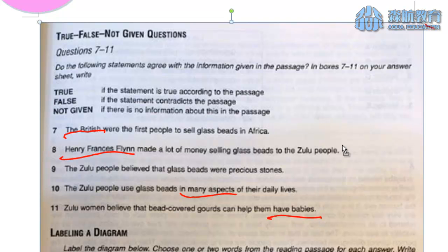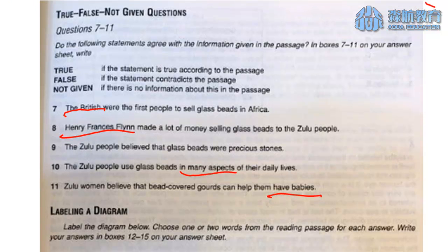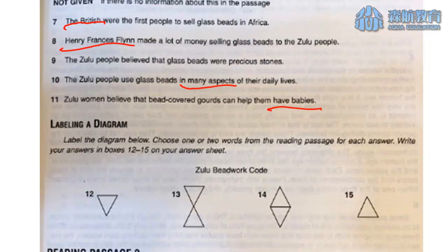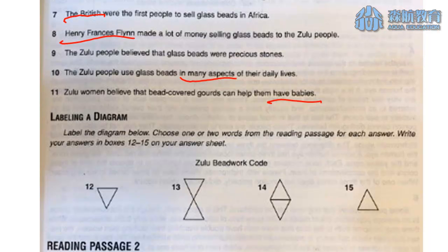So immediately you have to look at them. And then you have labeling diagram. Again, I know that I've mentioned that you do not always see labeling diagram in your IELTS, but this is a practice test, so I guess they're just gonna be as many question types as you can think of. I've put in all the question types so you can all have a try, okay?